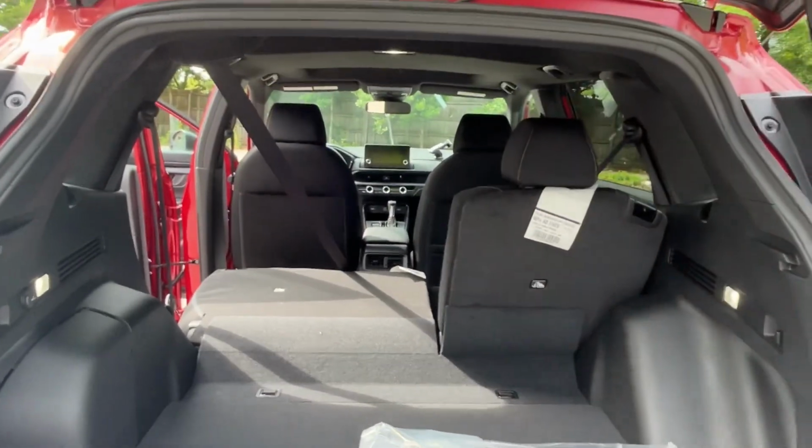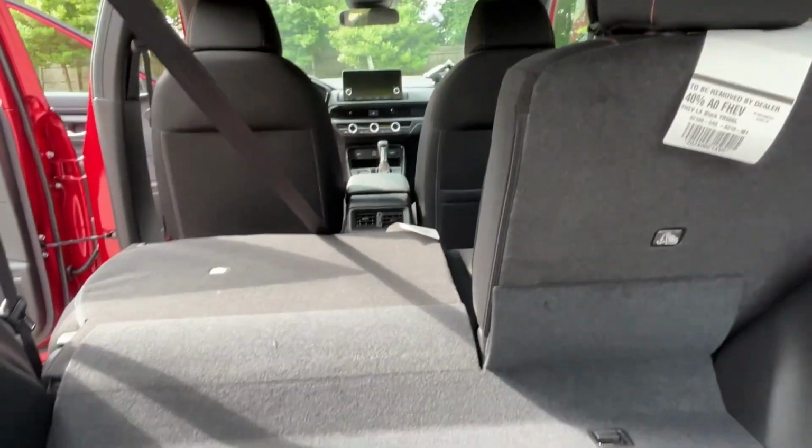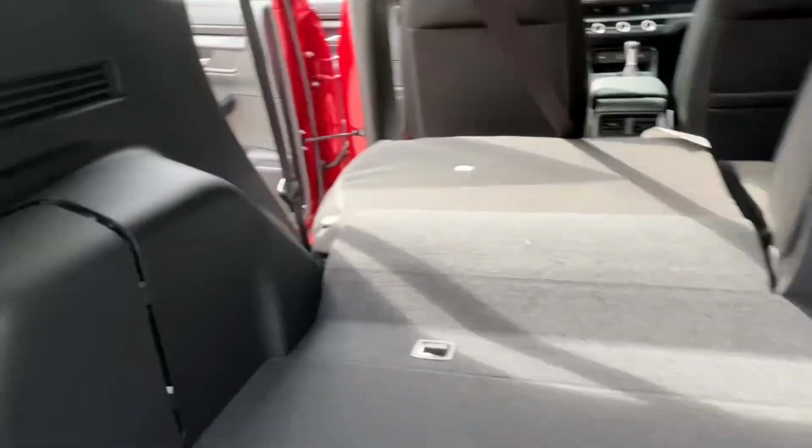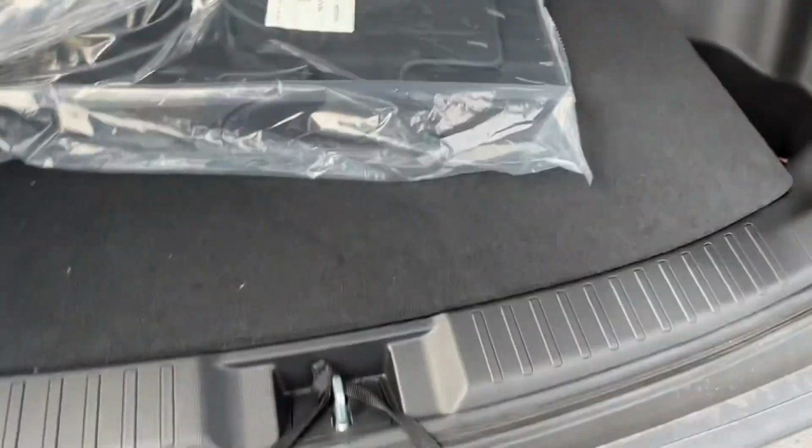You can see it's got the 60-40 split, which is always great. The rear ceilings are high. You know, I had no complaints back here. You got the, I'm sorry, not USB, the 12-volt function. You have lights back here, and you do get a full-size spare underneath.